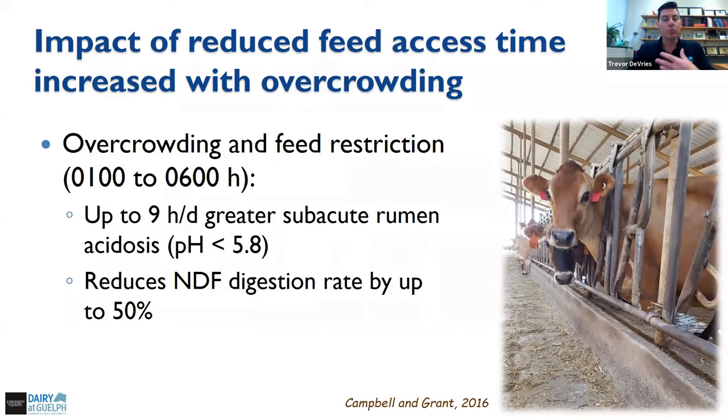So up to 9 hours more subacute rumen acidosis, so low rumen pH, less fiber digestion, so a reduction in NDF digestion rate of up to 50% based on the combined effect of both the overcrowding and limited feed access, which, putting together what I've spoken to here today, would have a very negative impact on the eating behavior of those cows, whereby you'd see more slug feeding, more large meals, eating faster, all those kind of negative things.